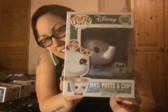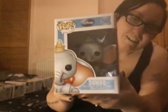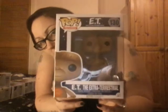Next is from Beauty and the Beast. It's Mrs. Potts and Chip. Next is from Frozen, it's Olaf. Next is Dumbo. So you can see them much better now. Next is E.T. Next, sorry, is Cogsworth.